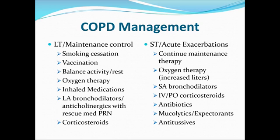Oxygen therapy, again, we want to maintain oxygenation, but we don't want their oxygen levels too high that it suppresses their drive to breathe. We'll use inhaled medications, your long-acting bronchodilators and anticholinergics. Again, those are maintenance, but these patients may also use rescue meds as needed. They may use rescue meds like albuterol, ipratropium DuoNebs every single day, maybe several times a day, as part of their long-term management strategy. And then, of course, your inhaled corticosteroids.